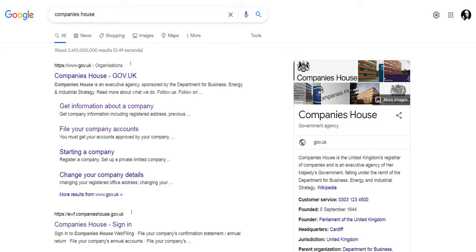It's very simple. If you've only just set up your company, you might not even be aware that you actually do have to file two sets of accounts. One to HMRC, which is for your tax bill, and another one to Companies House, which is a lot more straightforward. So this is how you do it in under 10 minutes, and it doesn't cost a penny.